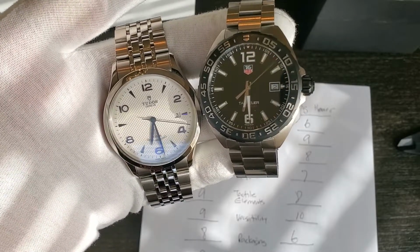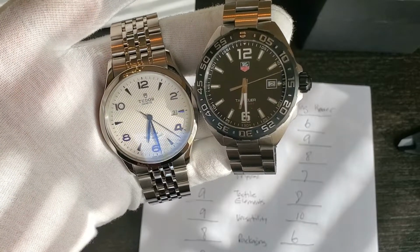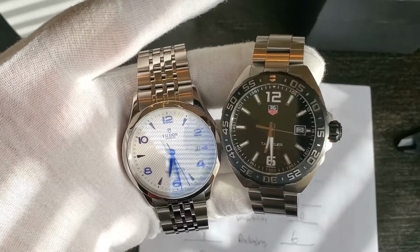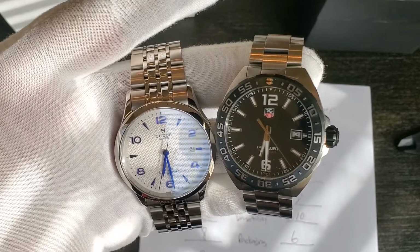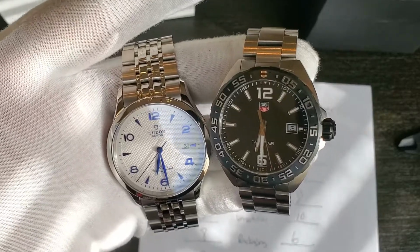I think it gained a lot of points on versatility and actually legibility. And the biggest things for me for the Tudor were the comfort and the dial. And the finish is good too. You probably could have scored a 10 on the finish. So 89 for the Tudor, 79 for the Tag.